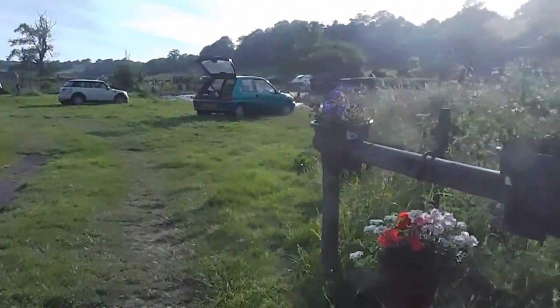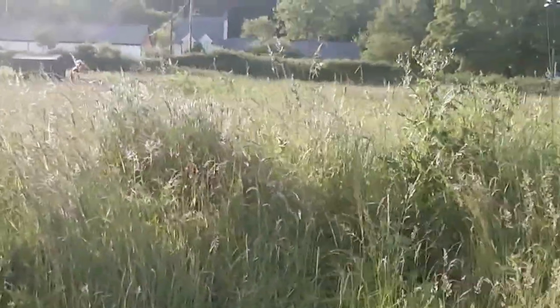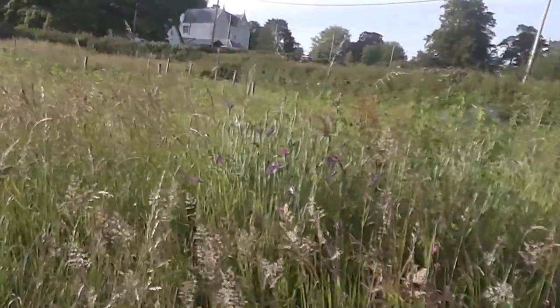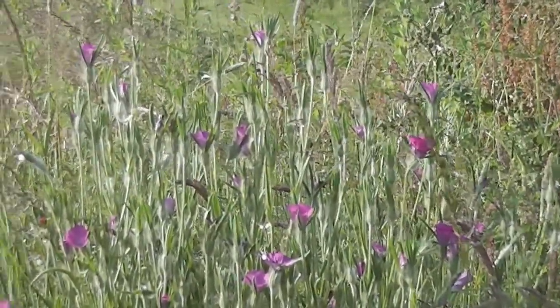And just to the right here, this is our marshy area, and we're leaving this for, you know, wildflowers. And they're pretty, these ones. I'm not sure what they're called, but there's a fair few about.